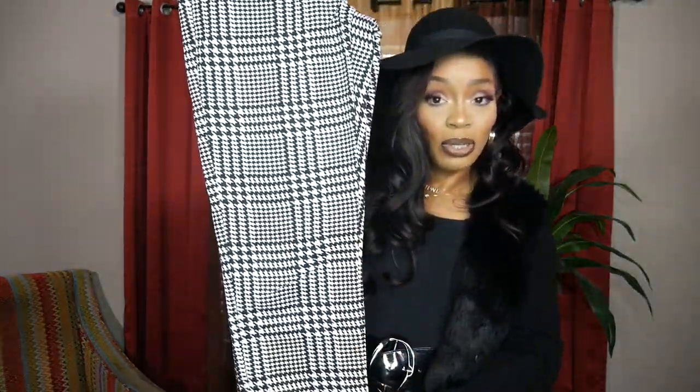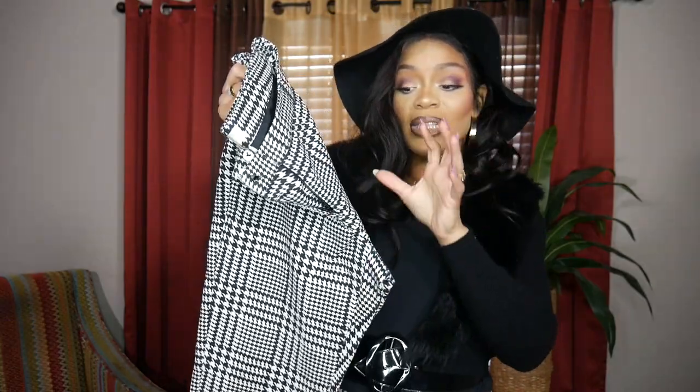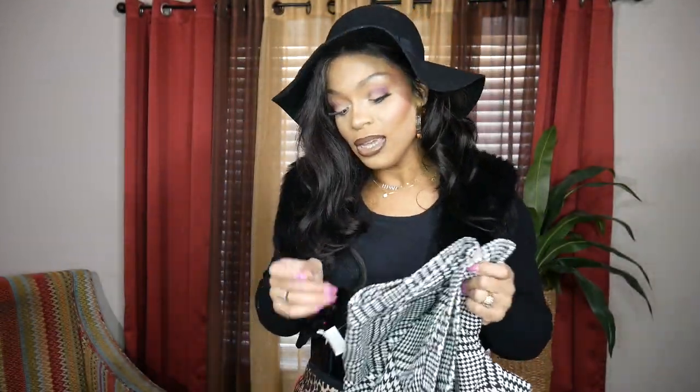Now, with all that being said, this is a pant. Do you hear me? This pant, this is giving everything that it's supposed to give. I love these pants. These will be perfect for me to wear to the office with a blazer of any color, because this color, this print mixes so well with any and everything. I love, love, love, love this.